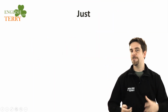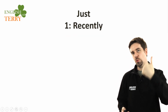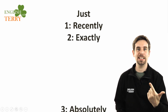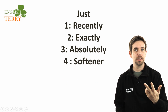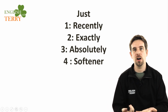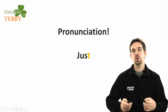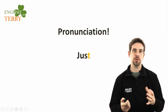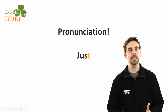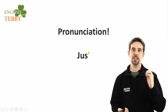So we have here 5 different ways we can use just. Recently, as in time, when we want to mean exactly, absolutely, as a softener to make your sentence more polite, more soft, when it's the same as only, okay? Now, this is a really important point about the pronunciation, about the T in just. When we speak quickly, it will become silent. The just will be just.